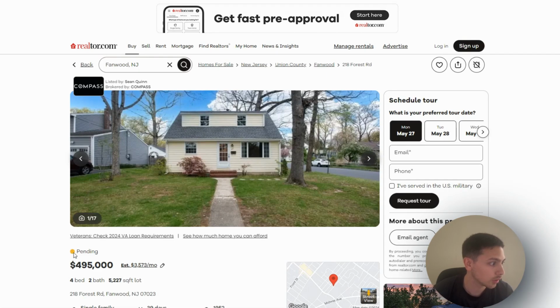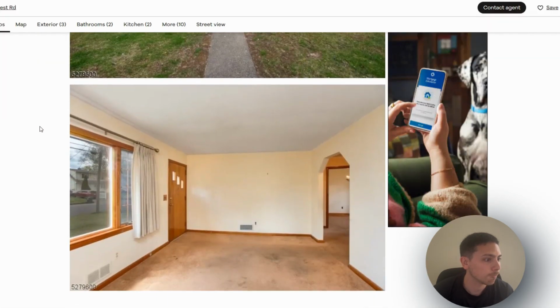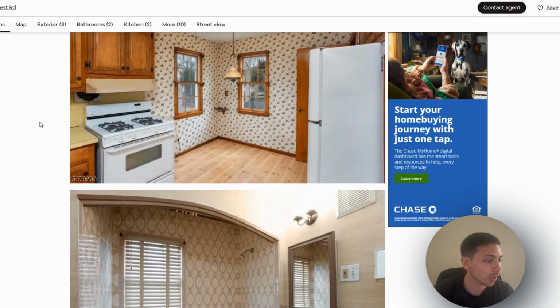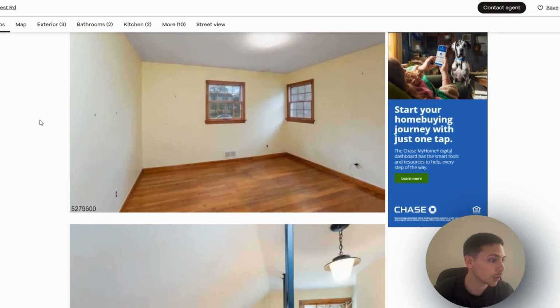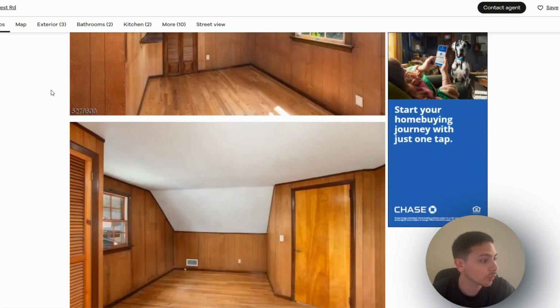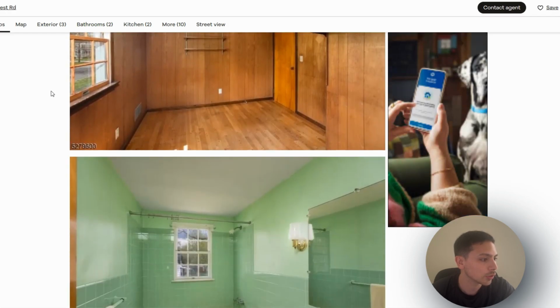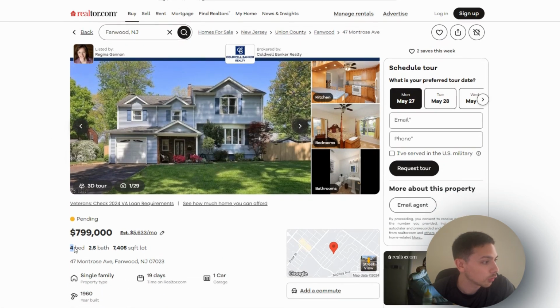$495,000, sub 500, currently under contract, 4 bedrooms, 2 bathrooms. Let's see how the pictures are looking. It's going to be a Cape Cod as well. Definitely needs a lot of renovation. So you're seeing that sub 500 is going to be a house with a lot of renovations. It's not going to be as big as other ones that need a lot of renovations, but you're seeing that you can still find something very affordable in the town if you're not looking for something crazy. This one, you're probably going to do a full rehab, but at that price range, you should definitely be expecting something like this.